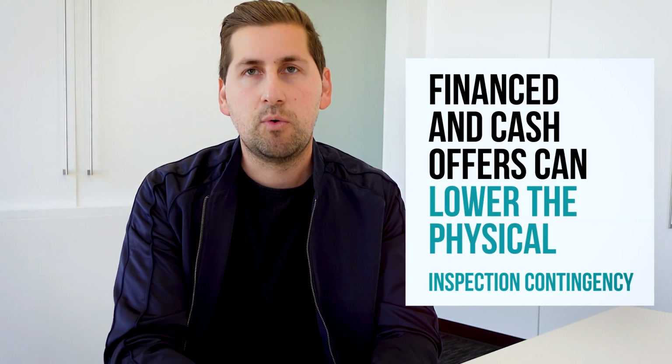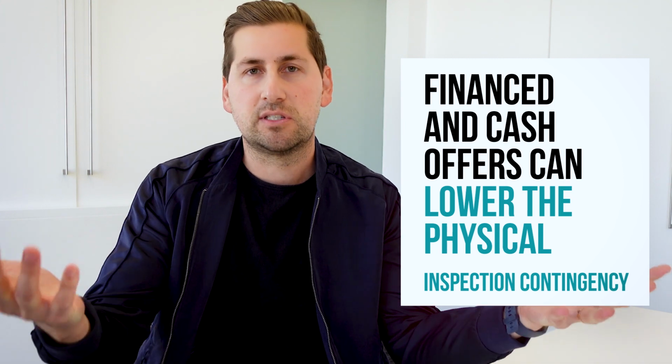But let's just say loan and appraisal contingencies, those are very hard to take off for your loan, and that's why cash offers sometimes could win. But don't be discouraged. If you need help and you're financing your offer, we could work on that. But if you're a cash buyer, man, if you could lower that physical inspection contingency, and what that basically means, any inspections of the property, right?